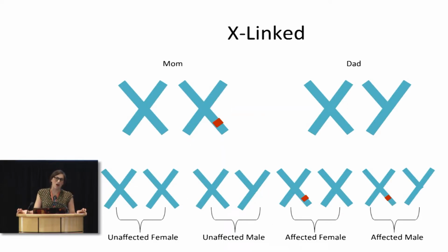So the second most common type of inheritance in the United States is X-linked. So the dominance, maybe about 80% of people will have a dominant form of CMT. X-linked is maybe 10 to 12. And in this condition, it does actually matter if a person is male or female in terms of the way that it's being passed on.